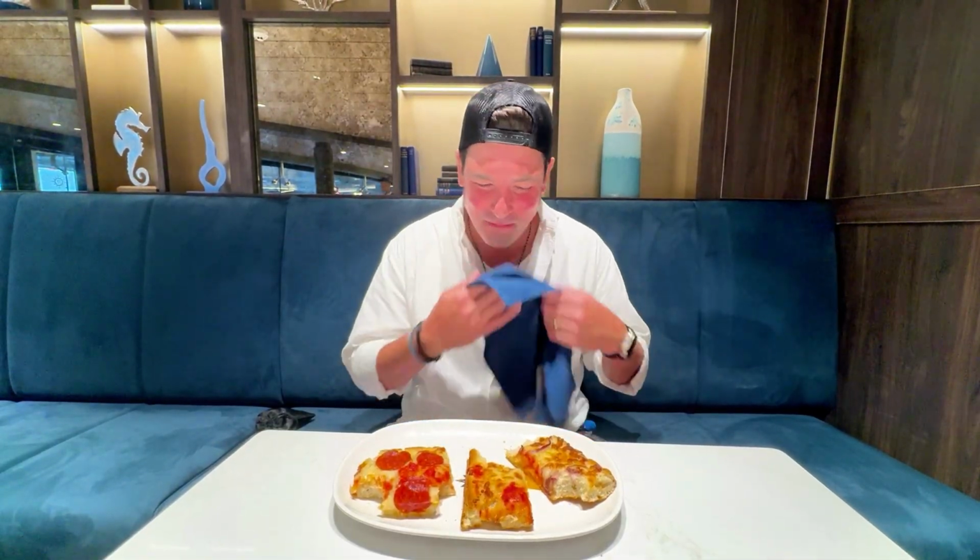How's the crust? Crusty. The crust is crusting, isn't it? It's got a nice little, almost like a buttery flavor to it. So it is okay. It's just, again, because I'm not a thick crust fan, I can't stand that much bread, even though I like bread. That's a whole nother subject. But on my pizza, I don't like bread.